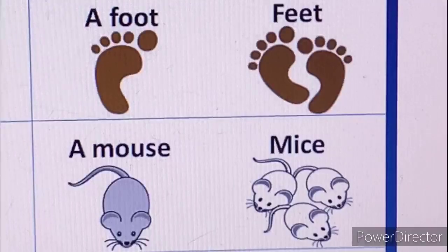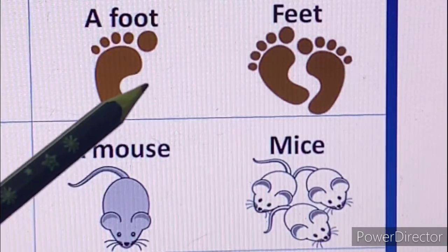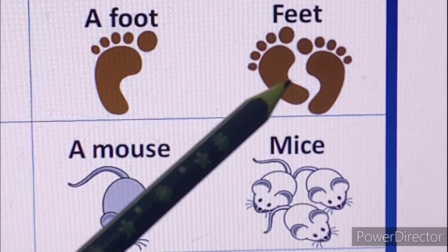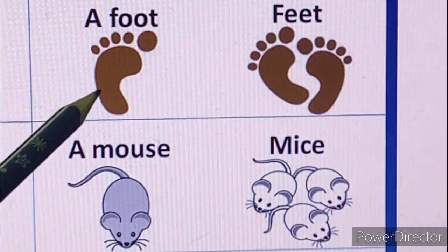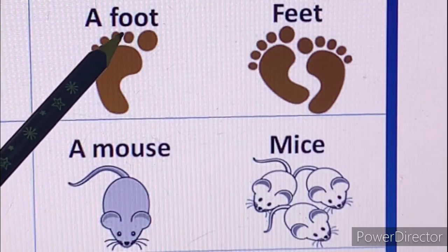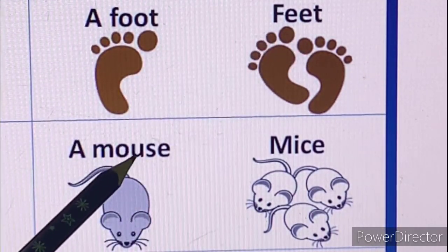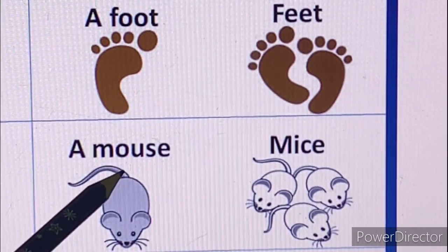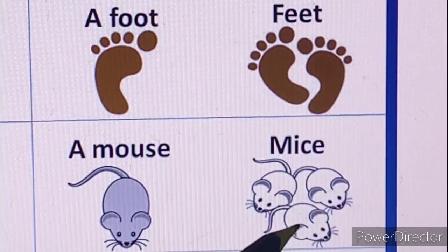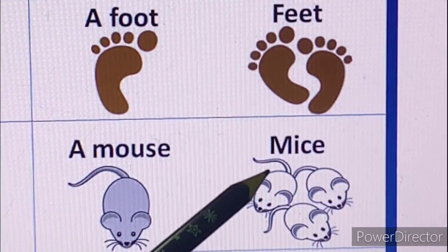Boy will become boys. See in this picture, a foot, singular form of noun. One foot. More than one, plural form of noun, feet. Irregular noun. See why? Because some of the irregular nouns change their inside vowel. See here, foot becomes feet. Now here, this is also irregular plural because the plural form is changing completely. It is not ending by putting S or ES. So they are called irregular plural.